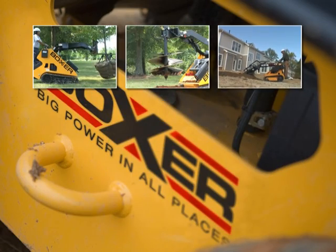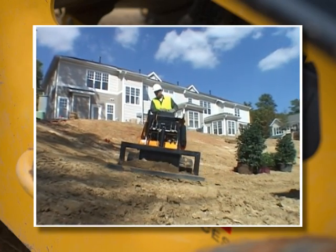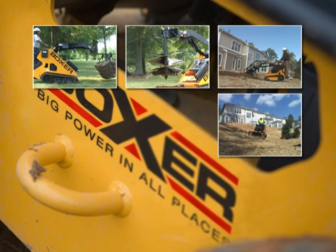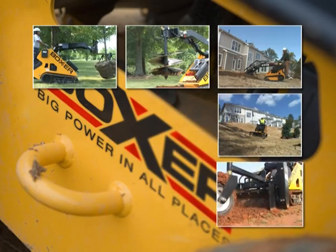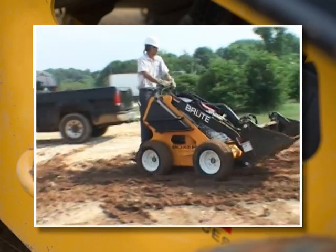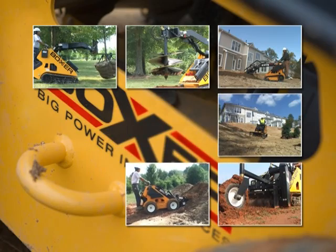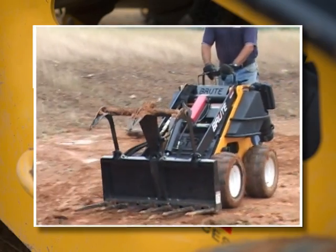Contractors with large fleets and rental companies thrive on the term utilization. How often can I keep my machine working productively with minimal idle time so that I can make money? For big or small landscaping or irrigation companies, utilization is the key to making money. With a Boxer compact utility loader or mini skid and the right complement of attachments, these contractors can move seamlessly from job to job within a project.